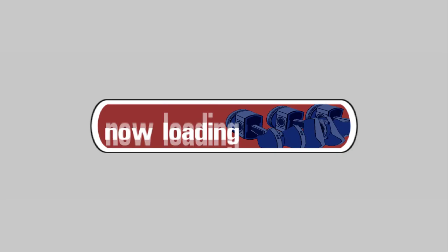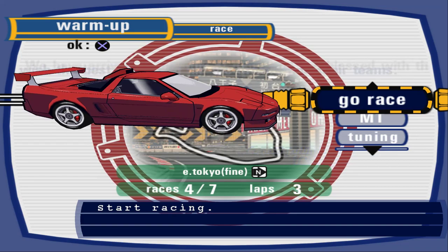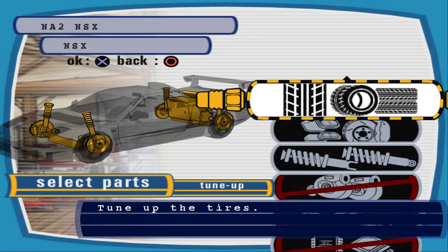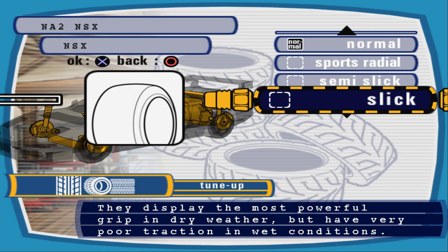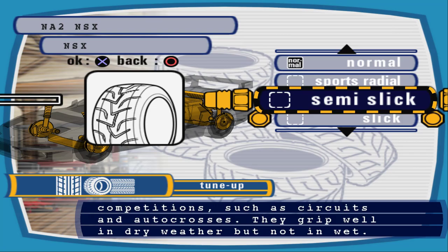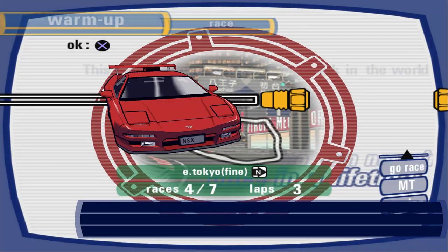Fine rain. Shit. We need to change our tires. Circuit and autocross tires have very poor traction in wet conditions. They grip well in dry weather but not in wet. We're going to need to take the sports radials. No time like the present. Let's do it.